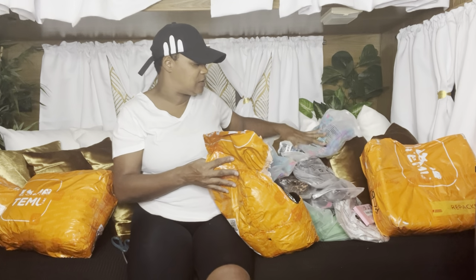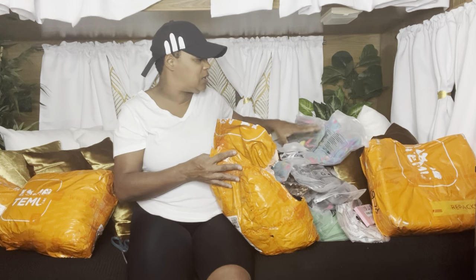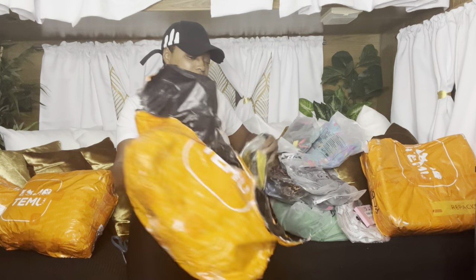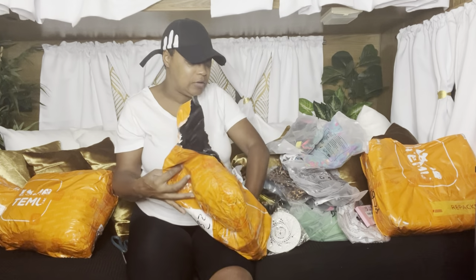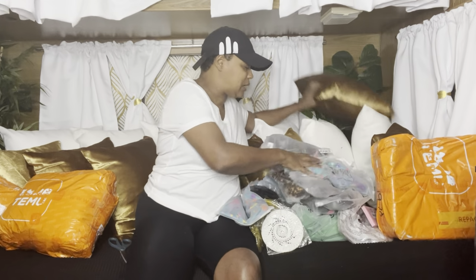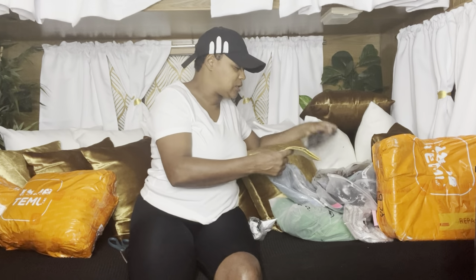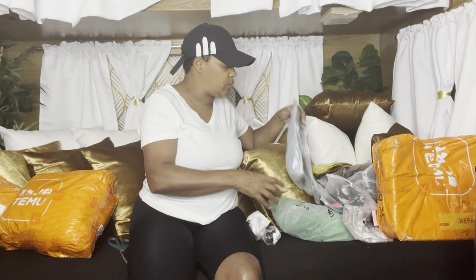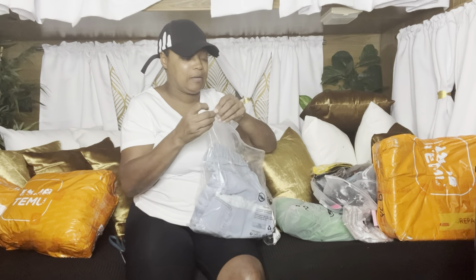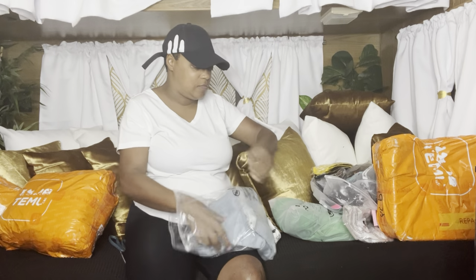Do y'all see all this stuff up in here? And some stuff that I had ordered, I got two of them, and I don't know how I ordered two of certain items, but anyway, they sure fit a lot of stuff in one bag, y'all. Look, girl, look at all this stuff. So let's open up the first thing we have here, and let me know in the comments bar below if you want me to do a try-on haul.